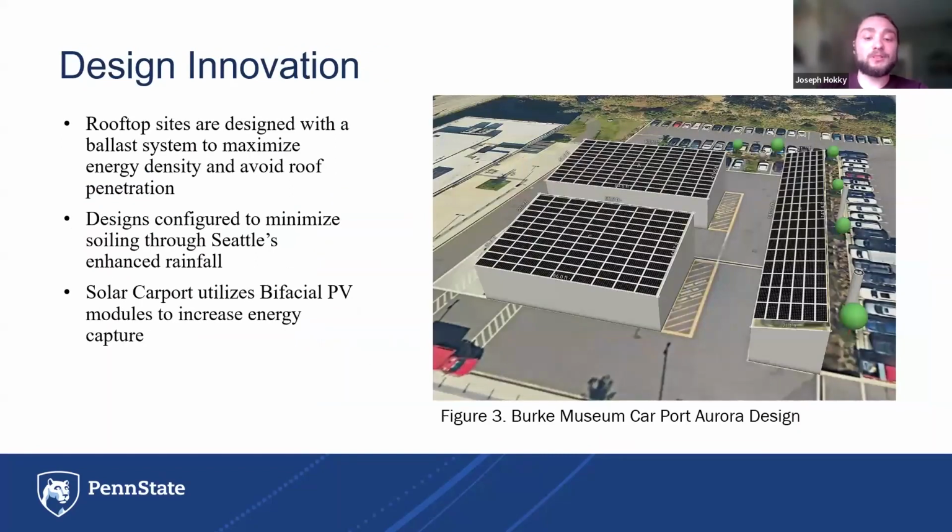For further design innovation, the solar carport system utilizes bifacial modules to maximize potential energy density. These design considerations demonstrate our team's innovative approach to addressing UW's unique climate and reduced available area, ensuring our proposed solutions maximum efficiency and effectiveness.